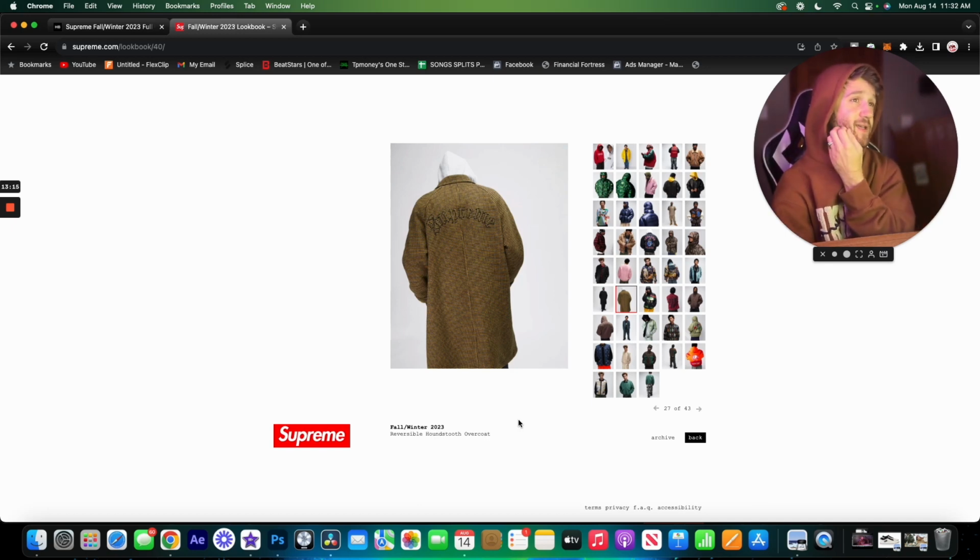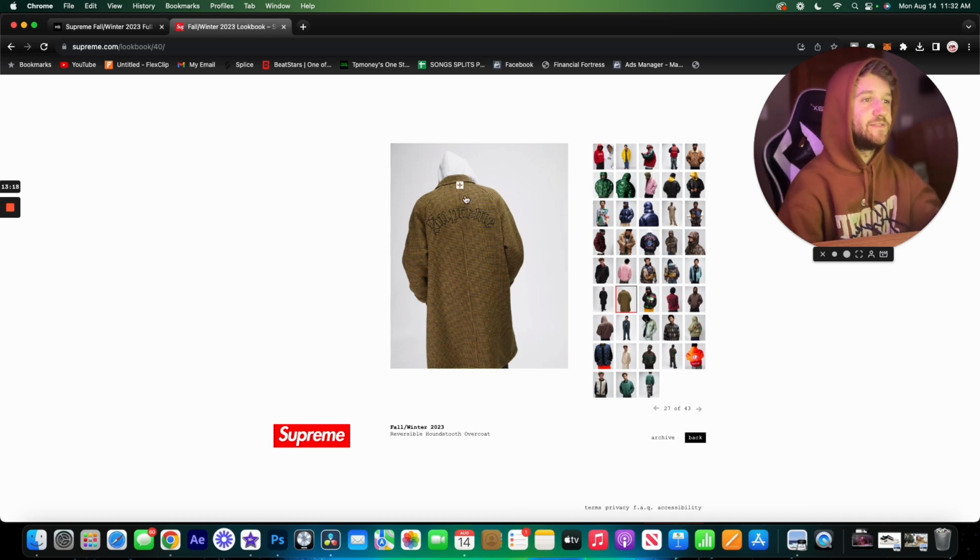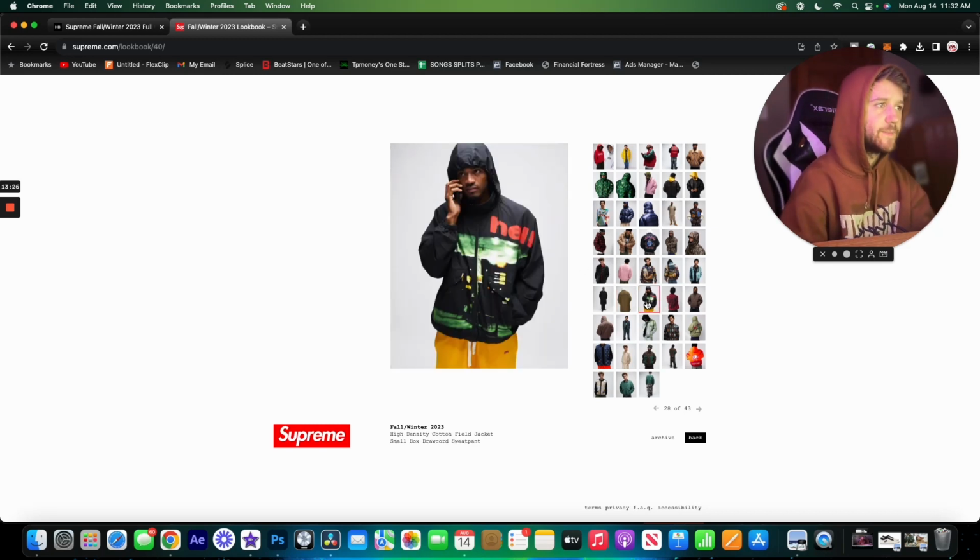This is sick. I really like houndstooth. We got the raglan sleeves here, just like a peacoat style jacket. I like how the Supreme branding was worked into it. Really like this piece. Definitely like it more than that last jacket.